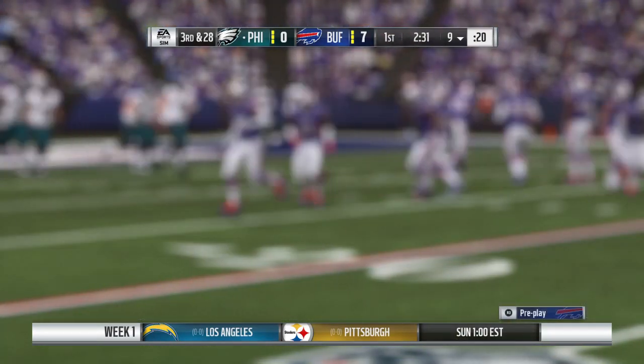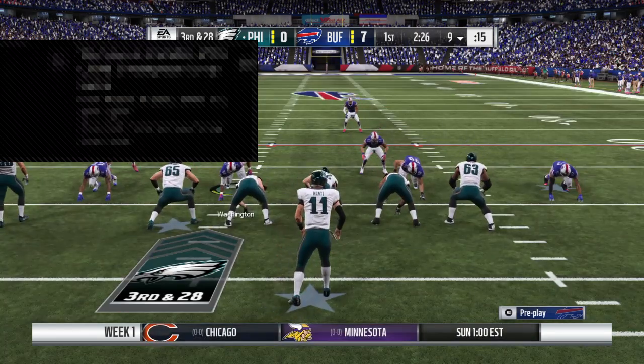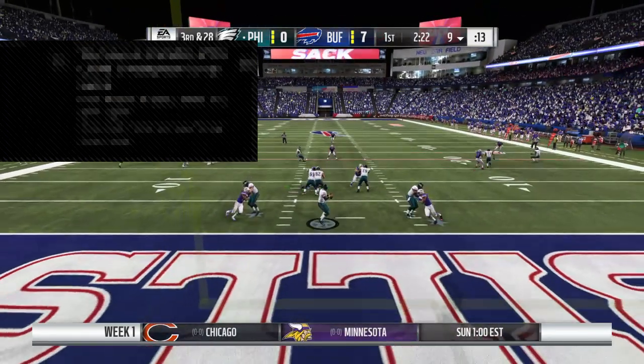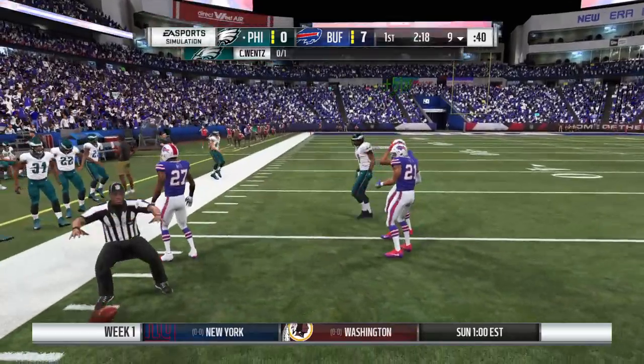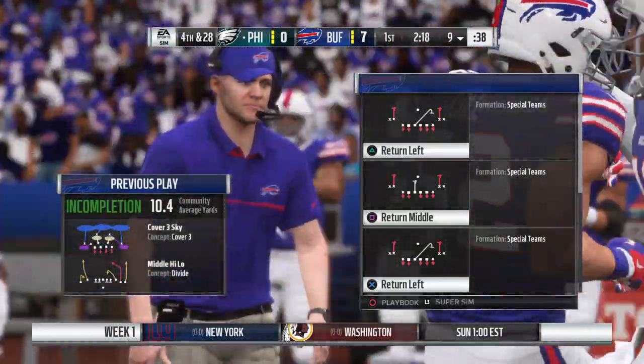After the sack, they'll come up now 3rd and long. I wouldn't be surprised to see them run the ball here just to try and get some space. Instead, they go empty backfield as they'll look to throw. Gonna look deep for Jeffrey. Oh, he almost picked it. Nearly a turnover there. That's a throw he'd like to have back.